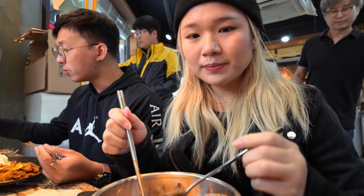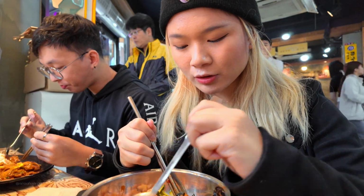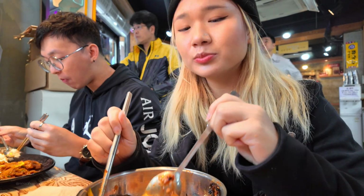By the way, to eat bibimbap, you have to mix all of them together. And usually bibimbap doesn't come with meat, so if you're a meat lover, then this might not be the best option for you.